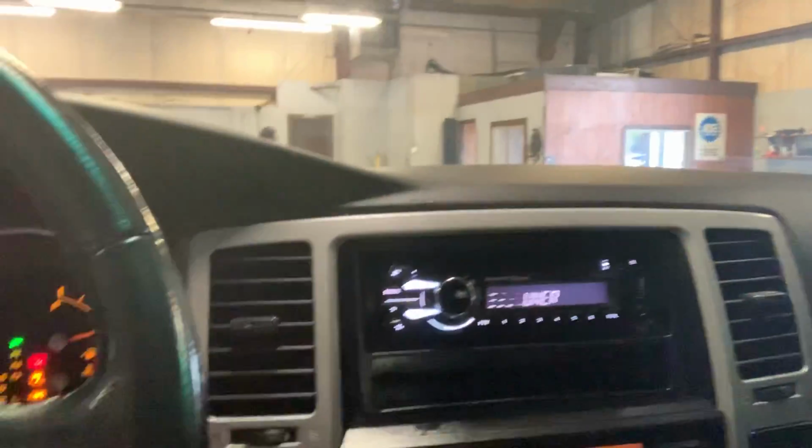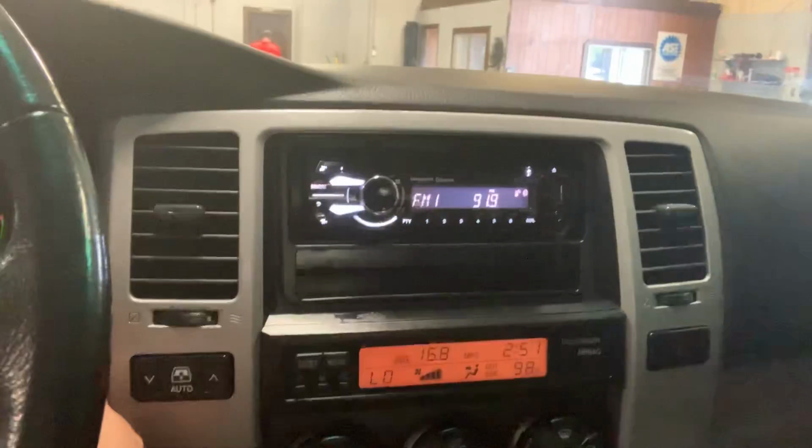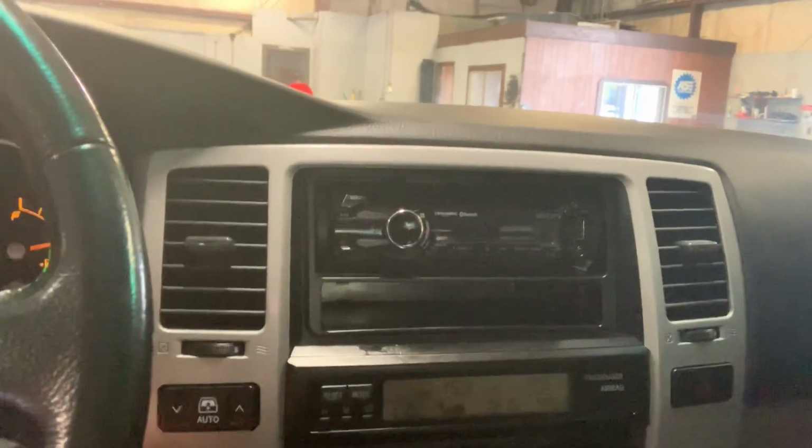Everything's good on the inside, everything works. Air conditioner, CD player, all that. Climate. Got the windows and doors, got a sunglass holder.